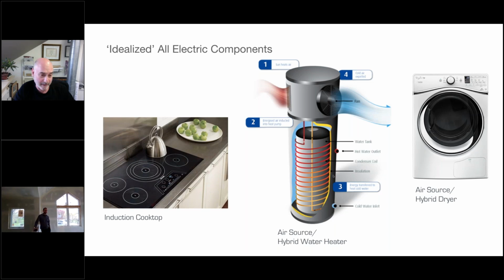When we do an all-electric home, this is what's involved with it. So it's an induction cooktop, which they are going to have, which is a great move anyway, especially in a tight house, because a gas cooktop is going to be putting out CO2, and why would you want to do that? Plus, a lot of the top chefs are using induction cooking. It's safer, it's quicker. There are so many good reasons to do it. And then we have an air source hybrid water heater that we've been using now for a number of years, and the same with the dryer.